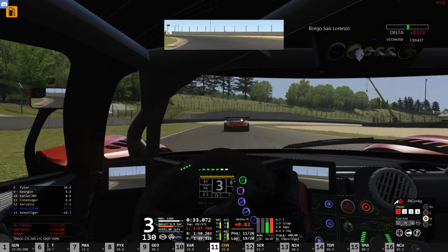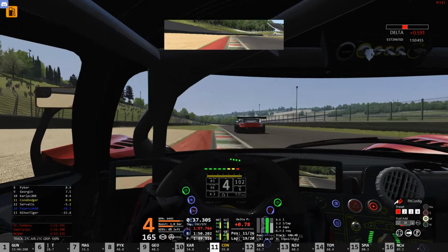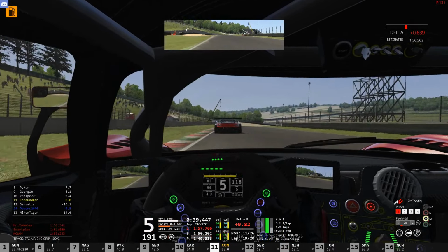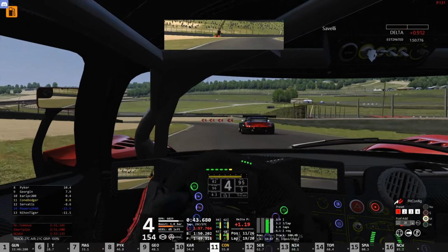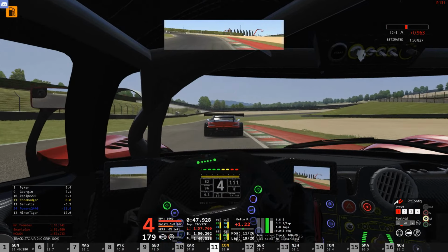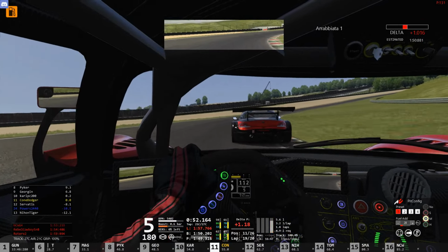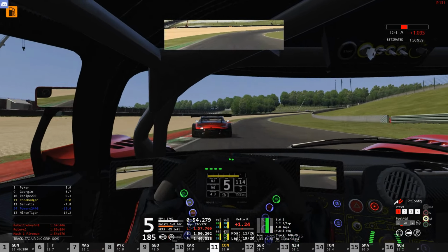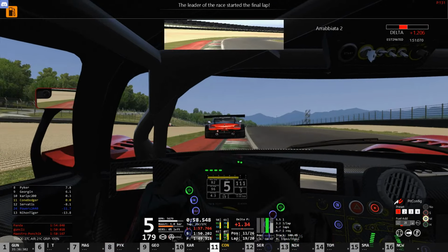A lot to reflect on after this race weekend. I got a lot of stuff to figure out with this car. Gonna have to have a long conversation with the chief engineer, which is also me, and the crew chief, which is me also.